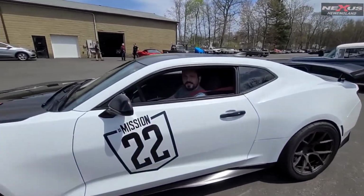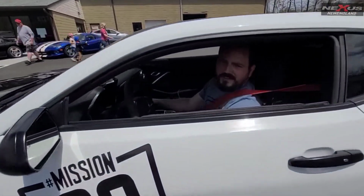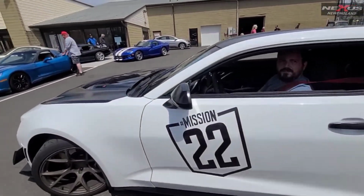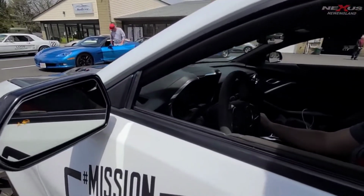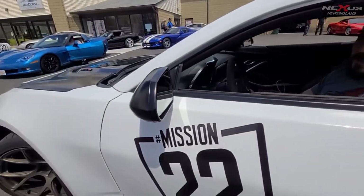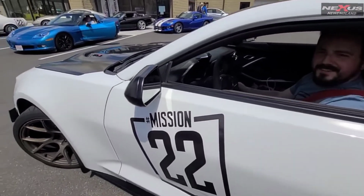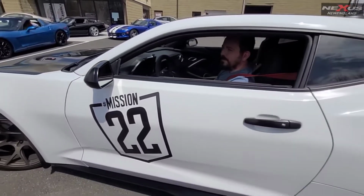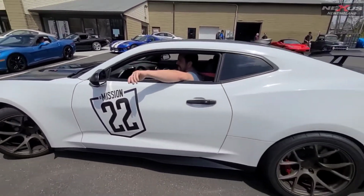What year is it? A Camaro? 2018 ZL1, beautiful. Methanol, with a TDS 2300 blower. Did you say methanol? Yeah. Oh, with methanol and a blower? Oh, man, that is nasty. Awesome Camaro, man. Keep up with the boys, you know? Awesome car. Take care, man.